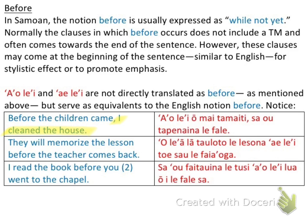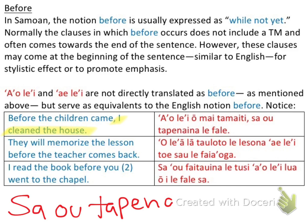So how would I translate I clean the house? Just as if you were going to translate this by itself. It's past tense, and then the thing that I'm going to use after is a descriptive pronoun, so that'll come right after the tense marker. And then my cleaned is the thing that follows it, and that's tapenaina, and this is in the perfective form. And then the subject is the house, le fale. The reason why I put o right here before my predicate, my tapenaina, that's acting as the predicate or the verb in this case, is because I'm using a descriptive pronoun.